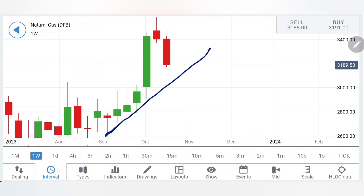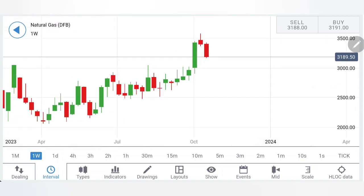Also, if you just connect the dots, you'll find that here is the maximum support for natural gas. Achieving those levels, it can reverse, it can bounce back. The possibility is very strong.